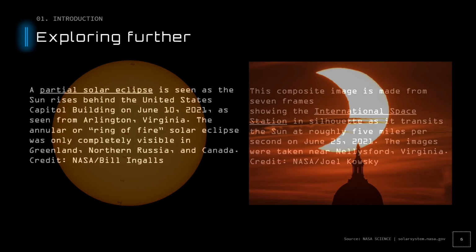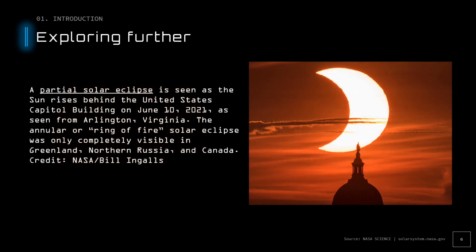A partial solar eclipse is seen as the sun rises behind the United States Capitol building on June 10, 2021, as seen from Arlington, Virginia. The annular or ring of fire solar eclipse was only completely visible in Greenland, northern Russia, and Canada.